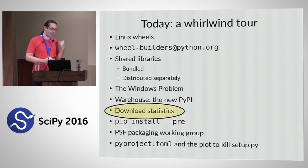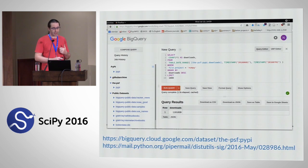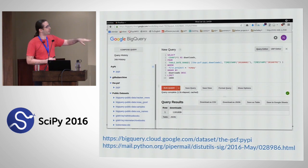One of the other things that I think is going to be really interesting to some people here is that as part of the new stuff, they've redone how the stats work. So there's now a giant Google BigQuery table that's public, which has a list of every download made from PyPI. So you can just write a little bit of SQL, and it'll go away for a few seconds. And so this is just saying how many times was NumPy downloaded in this month, and it pops out.